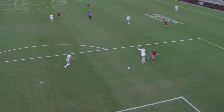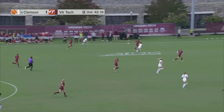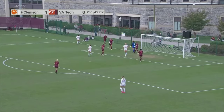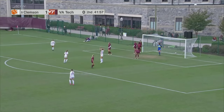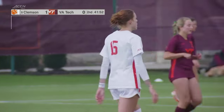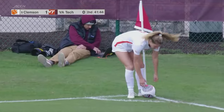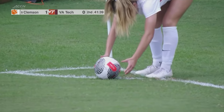Oh, look at this. Oh, my. That looks like a hand to me. Yeah, just how that was... It's developed in real time. It looked like that could have been a PK coming up for Virginia Tech. Hirschfeld stuck the arm out there. Was interesting, though, that nobody for Virginia Tech took any time to argue. It must have been a weird angle for the referee and for the Virginia Tech players. But on that second look, it was really clear. Her hand was outstretched and the ball hit it. Clemson dodging a bullet on that.